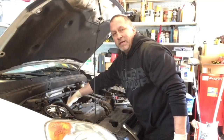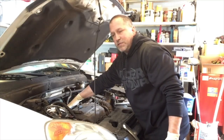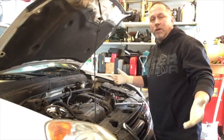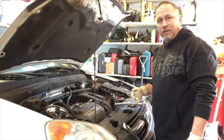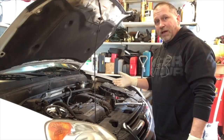So if you do have a leak at your manifold, or your manifold gasket, or somewhere in this area, the fumes can come right up here and go in here. And exhaust fumes have a lot of raw fuel in them before they get to the catalytic converter. So that could be another potential reason you could have a gas smell inside a car.